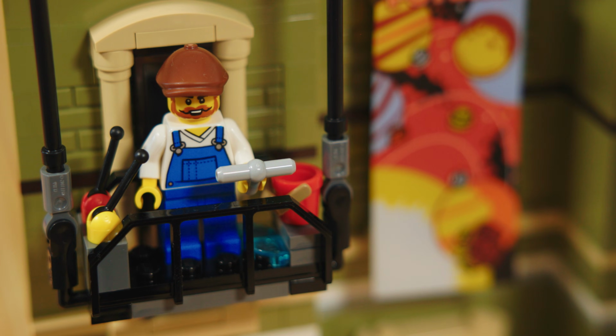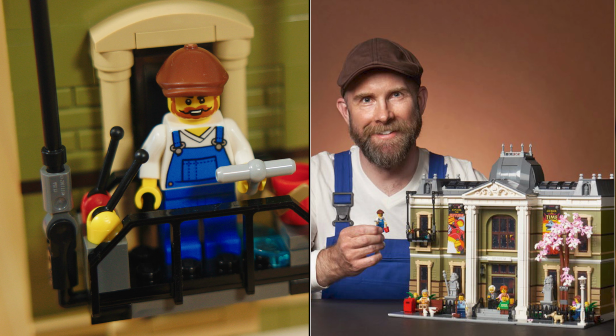Whoa, how could I forget? This minifigure right here, that's Chris McVeigh, known as Power Pig on Instagram, and also the designer of the Natural History Museum.